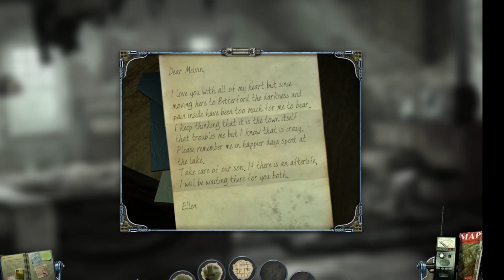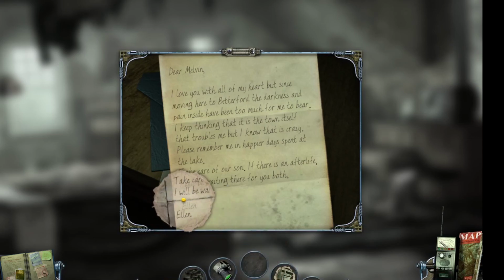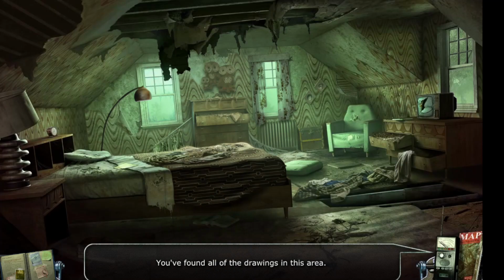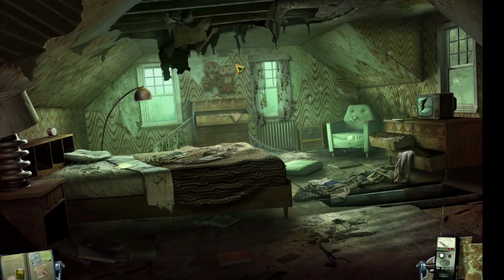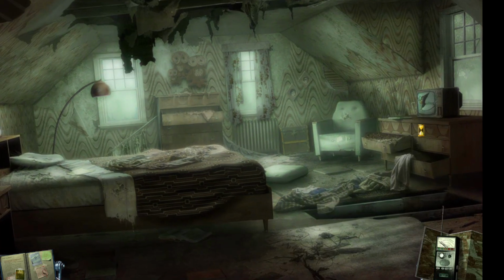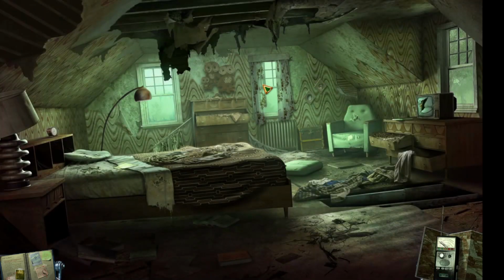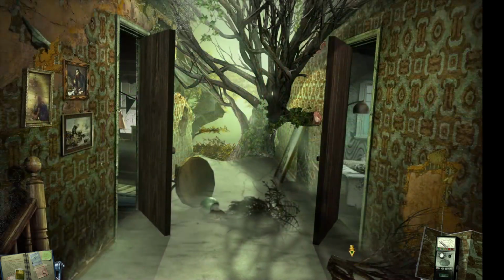Oh, she killed herself. Suicide note. Poor Ellen. You found all the drawings in this area. Hurry back so we can do another reading. The owl. I do like the owls. That's cute. Very cute. It's kind of sad knowing that, like, everybody's dead. Anything else? No. Do we not want to take the letter with us? I guess we're just gonna leave it.